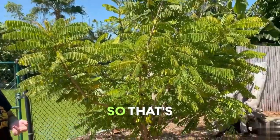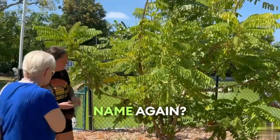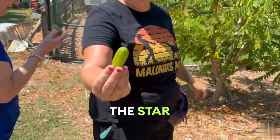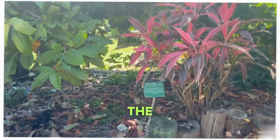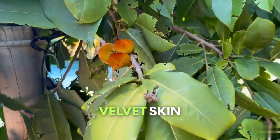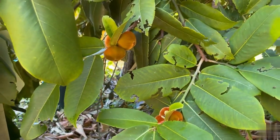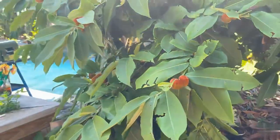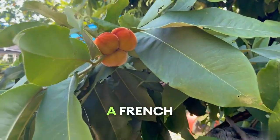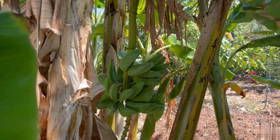Relative to the star fruit, so that's that same texture and consistency. Yep. It's a what fruit? What's the name again? Balimbi. It's a relative to the star fruit, so that's the same taste and texture. These are native to the Philippines. If you can see on the tree there, all that fruit, it has almost like a crushed velvet skin to it. When it ripens up, it becomes this beautiful, almost 70s orange color. When it's nice and ripe and ready to go, it has a very similar texture to a banana. That kind of sweet, tangy flavor you get from a pineapple, but it smells like a French stinky cheese. Once that whole bunch is fully mature and ripe and ready to go, that's it for the whole stock.